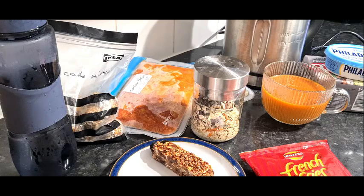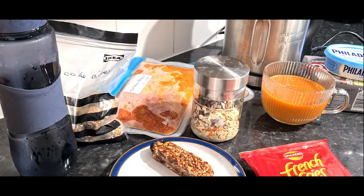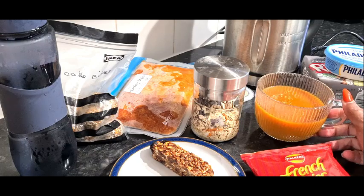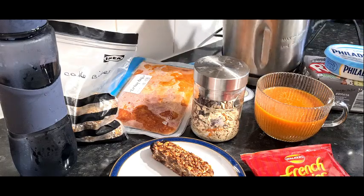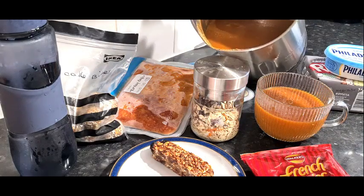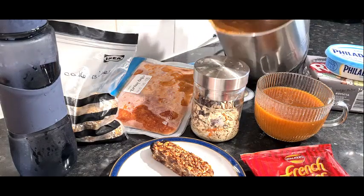And then my evening meal, if I do want something else, I tend to eat about 6, 7 o'clock at the very latest. Then I've made some tomato and red pepper soup. I've literally just finished making it. Here's my soup maker. There it is. I just put it all in the soup maker.